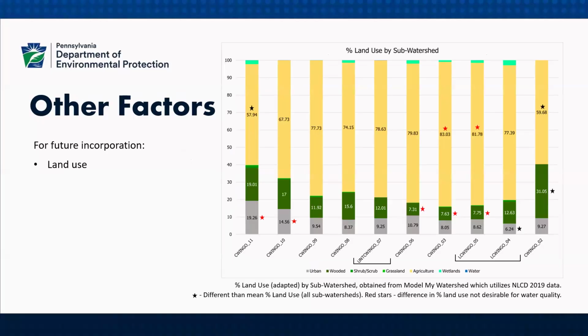And you'll notice that some of these numbers have stars on them and they're in different colors. What that basically means is, if you were to take the average of that particular land use type for the whole watershed, that sub-watershed's share of that land use is different from the mean. And the color of the star tells you whether it's a good or a bad thing for water quality. So Conowingo 11, for example, seemed to have a lower percentage of agricultural land use compared to the rest of the watershed. That's a good thing for water quality. And then its urban land use, as you look towards the bottom, seemed to be a bit higher than the average, which is not such a great thing for water quality.